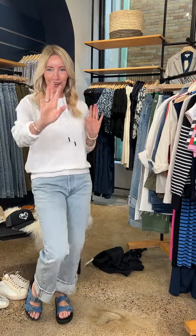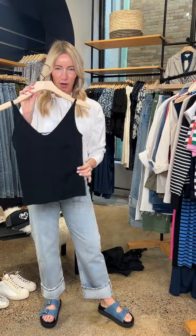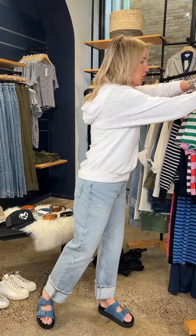Okay, so we were talking about taking this sweatshirt and layering it up. There are kind of two ways that layering is happening right now, both so important to how you're getting dressed. The first is that underpinning. Again, really quick flash, that great little cami that I'm wearing. This is a must, get it in white and black. It will become a staple for sure.